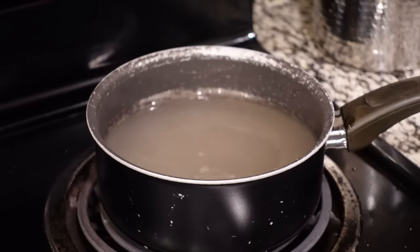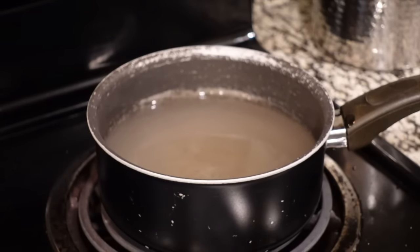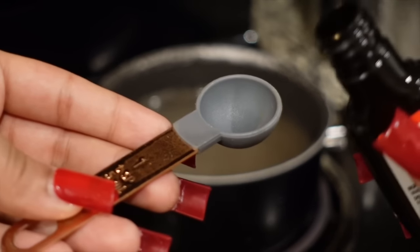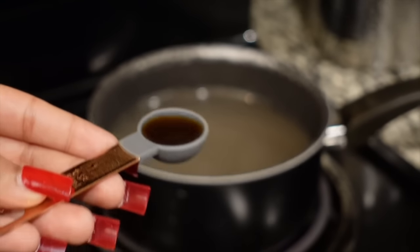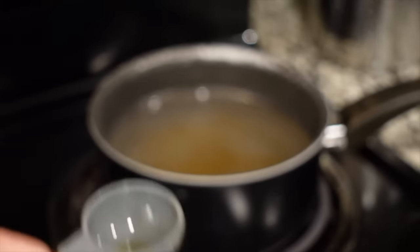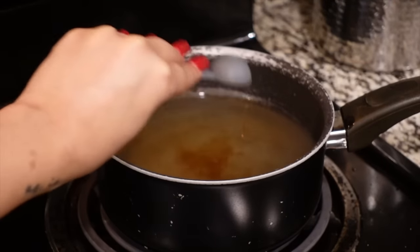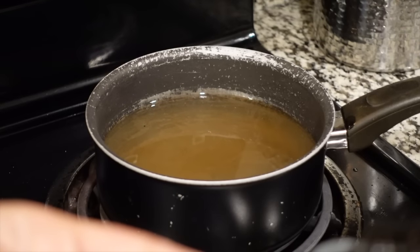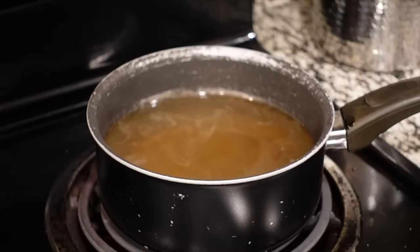So after I feel like everything's all dissolved, I'm now gonna go in and I'm gonna start off with my vanilla extract first. I feel like the vanilla extract is the most that I use, but we're gonna go in with about 4 teaspoons of vanilla extract. You can tweak this recipe to your desired taste of how you want it to be. If you want it to be a little bit more salty, you can use more butter extract. Or if you don't want to use butter extract, you could also use like cake extract or cake batter extract, I think it's called, something like that. But this is what I do. So I'm gonna go in and just add, like I said, about 4 teaspoons of this.